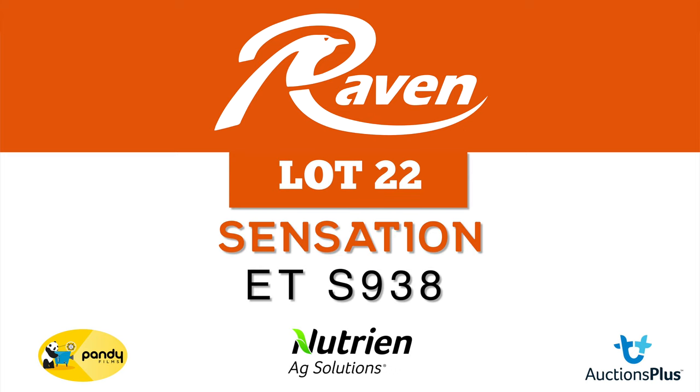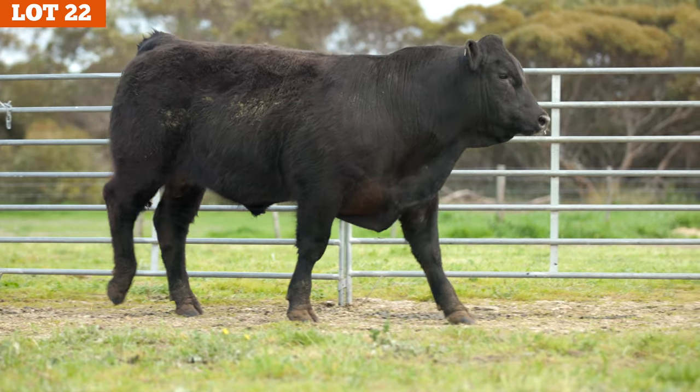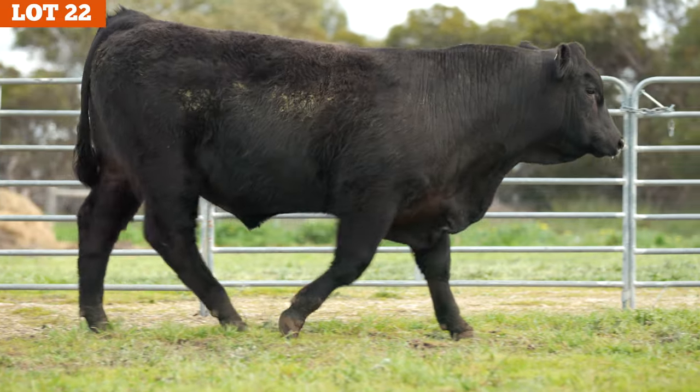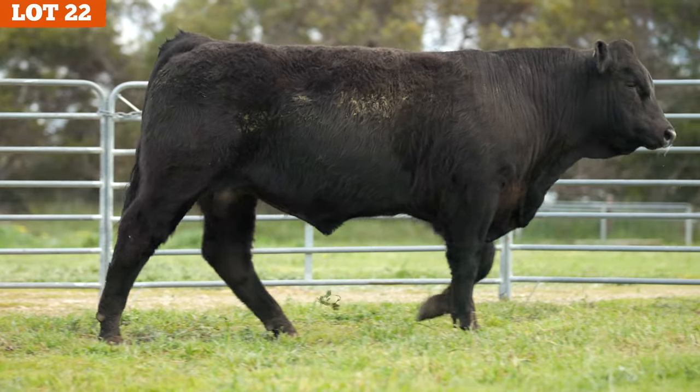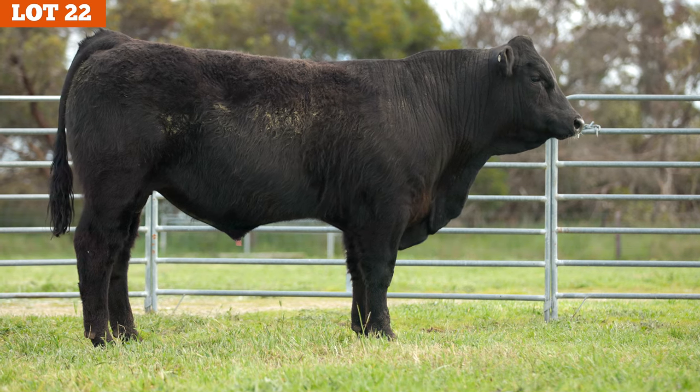Lot 22, Raven Sensation ET S938. A growth bull with additional frame and length. Another JYF Chunk son with a slightly different growth pattern. Ideally suited as an option to add hybrid vigour to a herd, producing fast growing feedlot cattle.